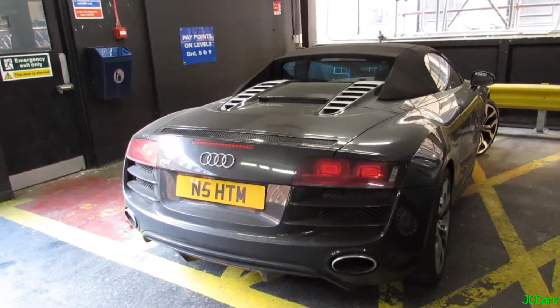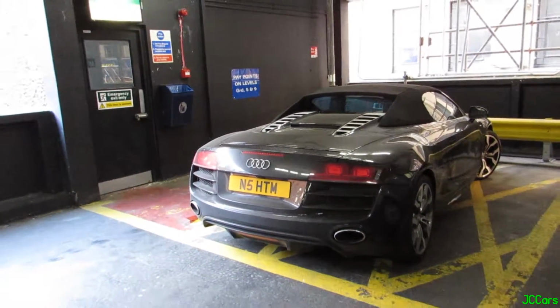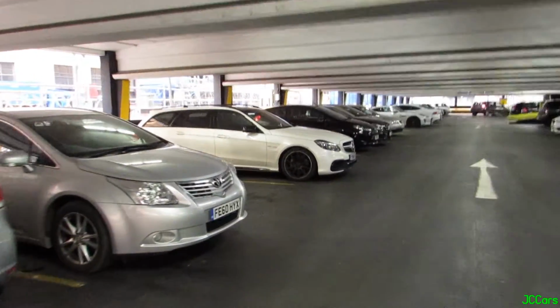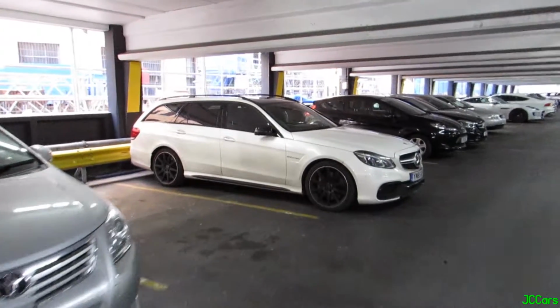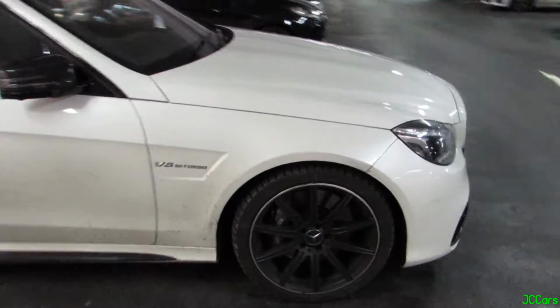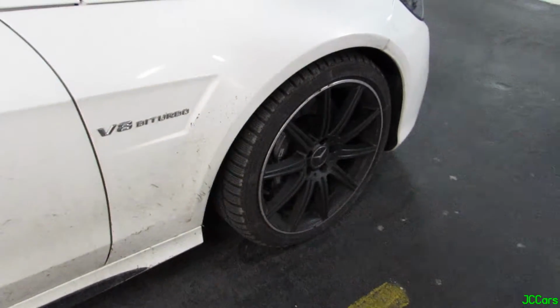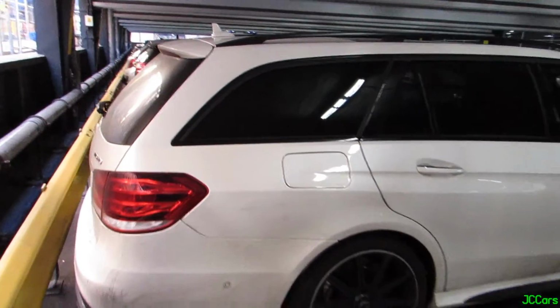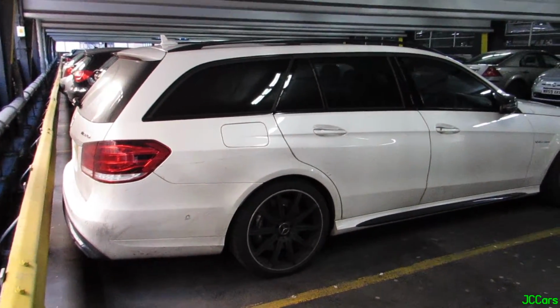So just in this car park in Manchester, we've got this R8 V10 Spyder here. I actually saw this one last time in December when I came to Manchester. It was parked in the same spot. It's in combo with this nice E63 AMG Estate. Pretty rare to see the Estate variants. White with the black wheels, very smart. Black mirrors, black roof, and the blacked out windows as well. Very nice.